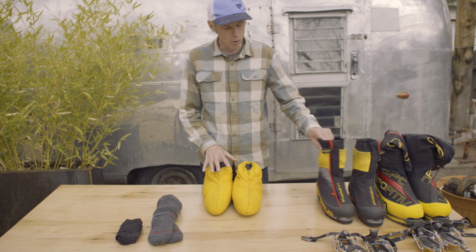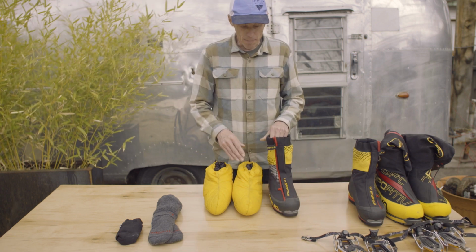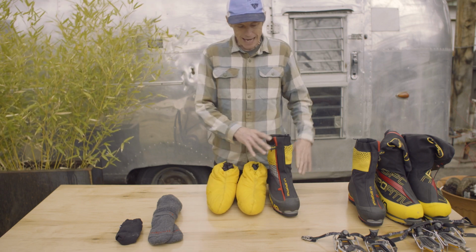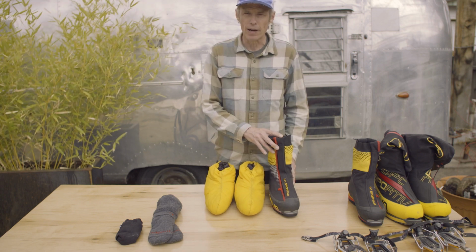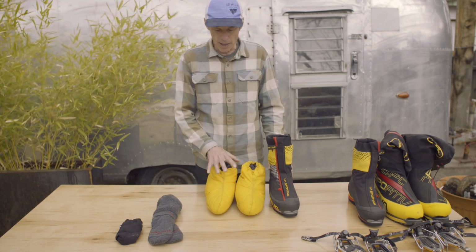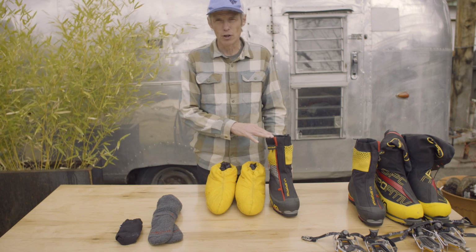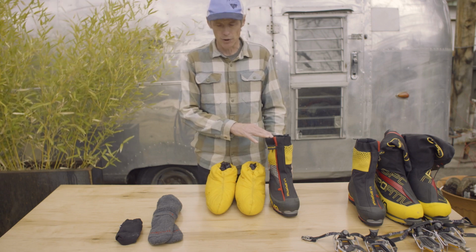I like to be able to pull the liner out of my boot when I get to camp and have it drying, and be able to stuff my down booties inside the shell and wear them around camp if the weather's inclement. So I think a down bootie that's on the medium to minimalist side, that you can wear inside of your shell around camp, is an advantage.